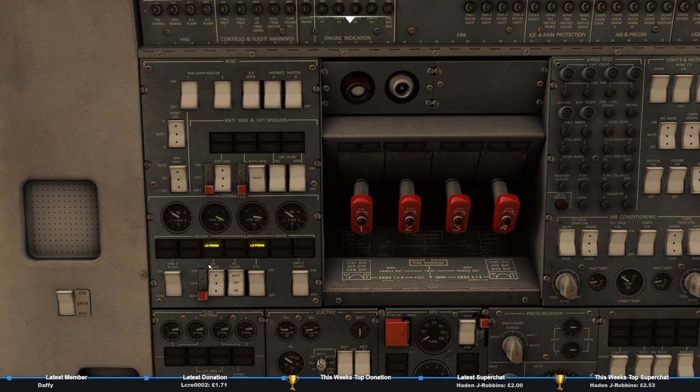Frankfurt. Oh dear. Perfect. What a beast. Well, I say a beast, it's a little beast. The sim's running nice and smoothly for me as well, ever since I did a clean install of it 2 or 3 months ago. Right, let's do the before takeoff checklist.